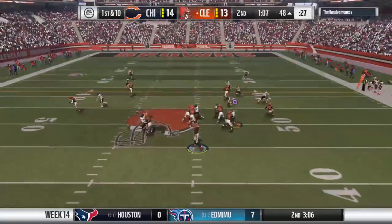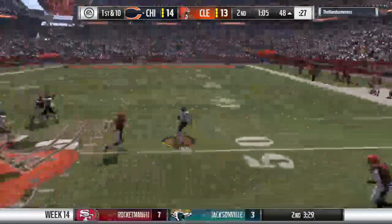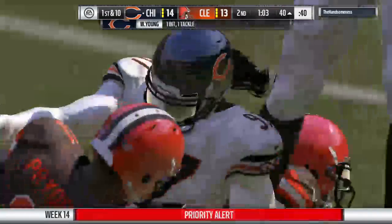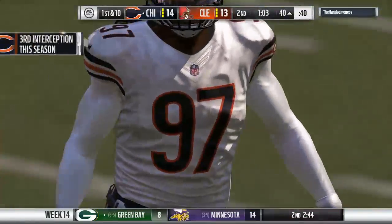No doubt about it. You saw him running that angle. He rifles one that's intercepted. A great read, and it's picked off. And to the 40-yard line, that's where the return stops.